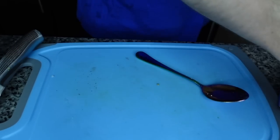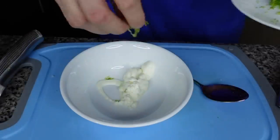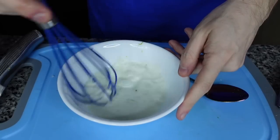That is gorgeous. Okay, now let's quickly make the crema. I'm just gonna add my sour cream and some lime zest, some salt, and some lime juice. And there is our crema, yay!